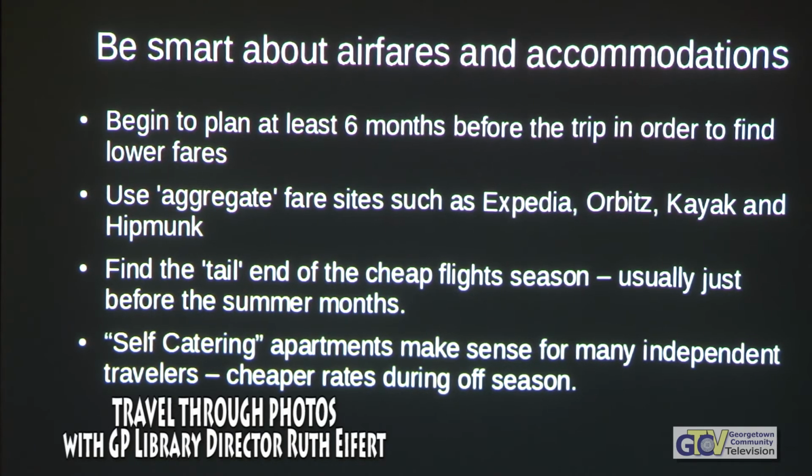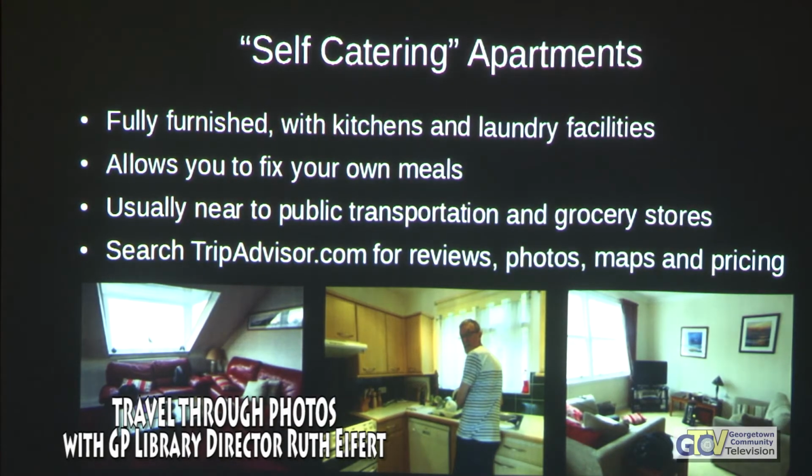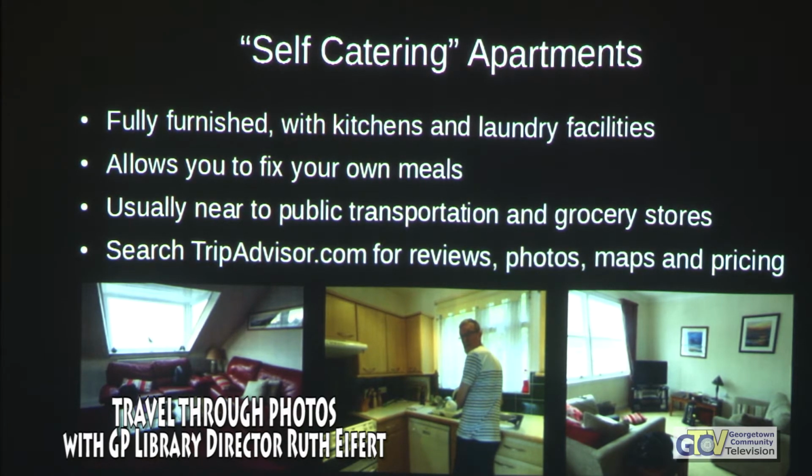So when is the off season? Off season is anytime after October 30th and before April 1st, except the holiday times. So, self-catering apartments, they're fully furnished. That's my husband Daryl in the center. These are a couple of the living rooms, two of the places we stayed. Little kitchen.